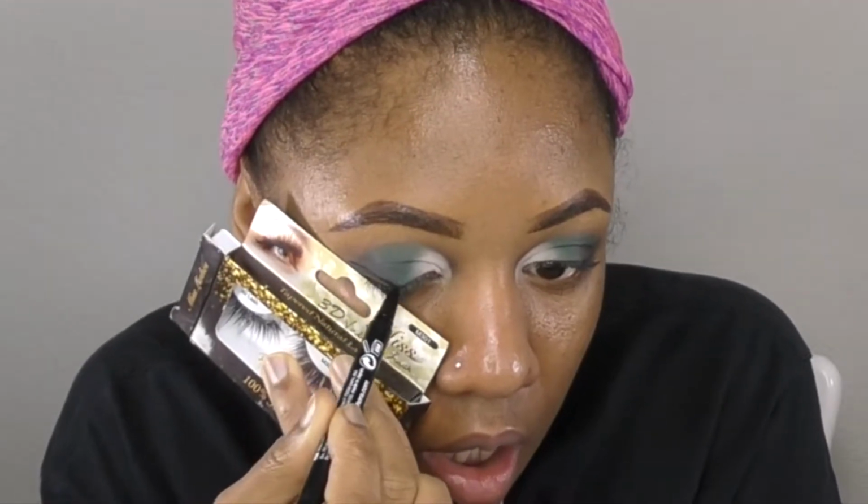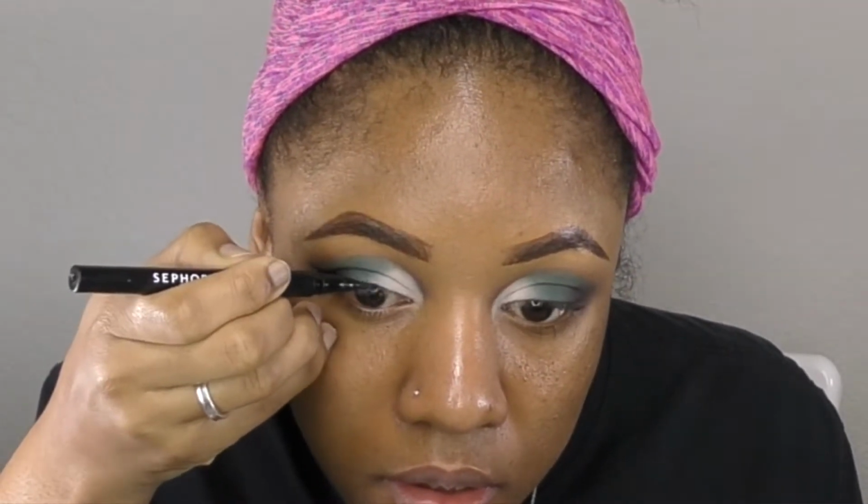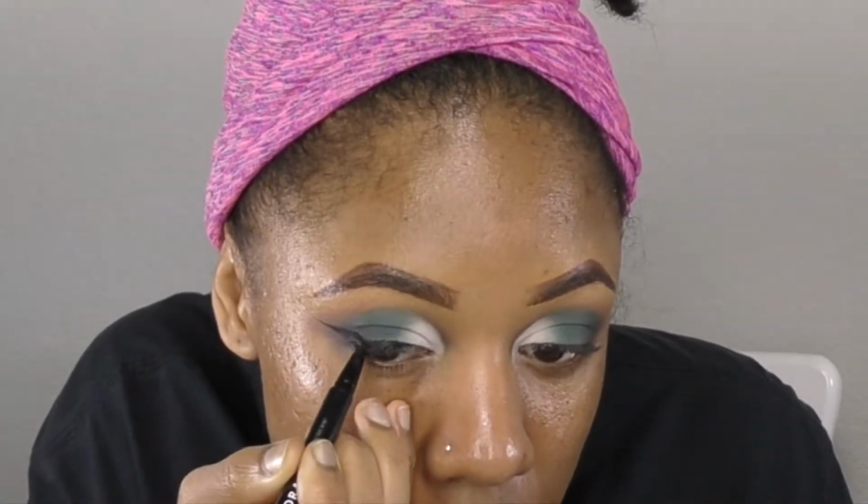So I see a lot of girls using things as their guide for their liners and to keep their eye look clean. So today I thought I'd try to do it. It was kind of helpful. I think a piece of tape would be a lot easier for me to use, but it did help give me a guide, and I feel like my eye line was even on both sides.